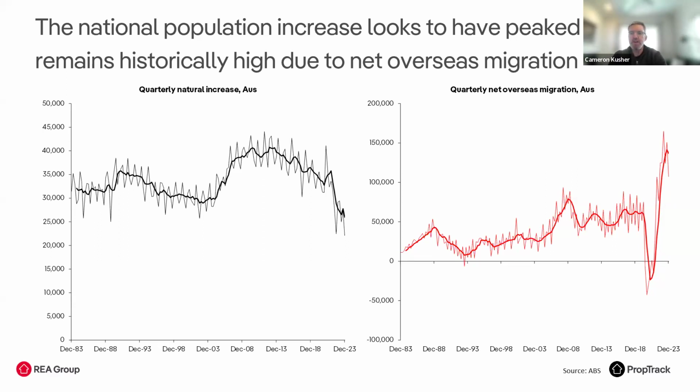In the Northern Territory, population has increased by 1% over the past year. Natural increase was a record low of 2,071. Net overseas migration was just slightly lower than a record high at 4,272. And net interstate migration saw 3,957 people leave the Northern Territory, which was the largest outflow on record.